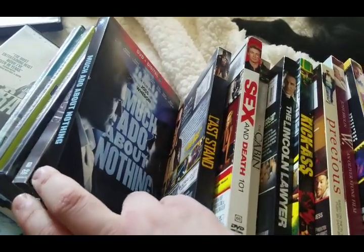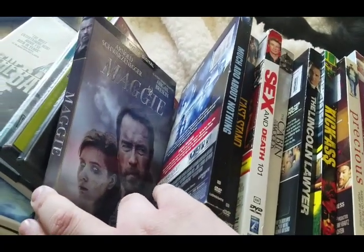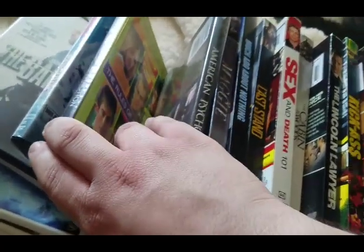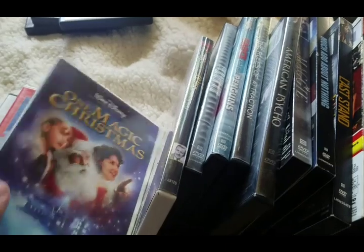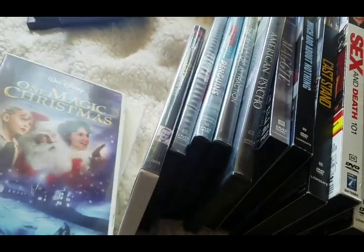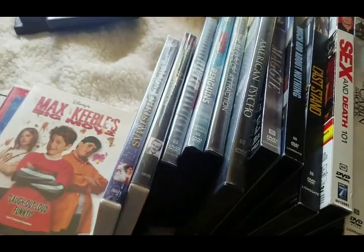Much Ado About Nothing from Joss Whedon. Maggie, very underrated zombie movie with Arnold Schwarzenegger and Abigail Breslin. American Psycho, The Rules of Attraction from the makers of American Psycho. Farce of the Penguins, The Bank Job. Walt, the Man Behind the Myth. One Magic Christmas. I don't know if I'm going to keep this one. I might. So I'll figure that out later on.